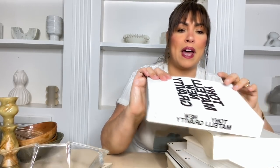And now this is a bit unusual. I normally don't find this many books, but I had to show you guys because, you know, books are very expensive. Even on Amazon, a really cool coffee table book can run you $40 all the way up to $200 depending on the designer of the book. And when I go to the Goodwill, I rarely ever find any cool books, and this one caught my eye.